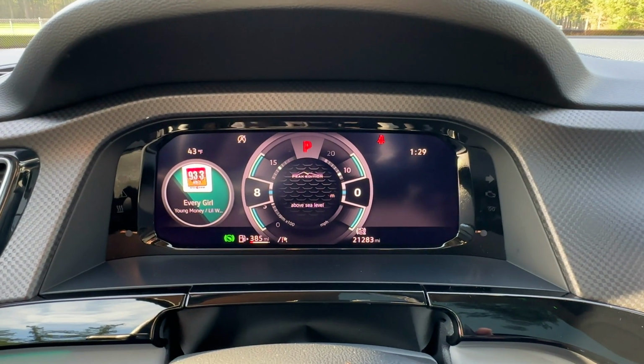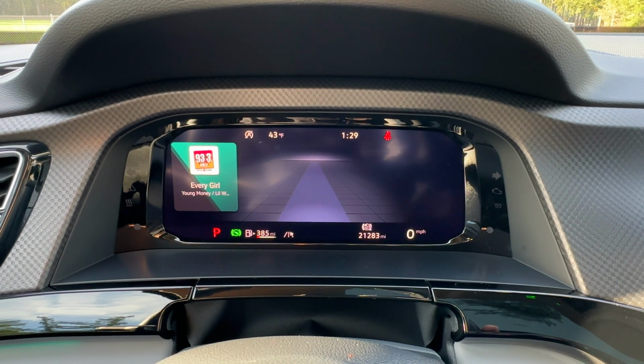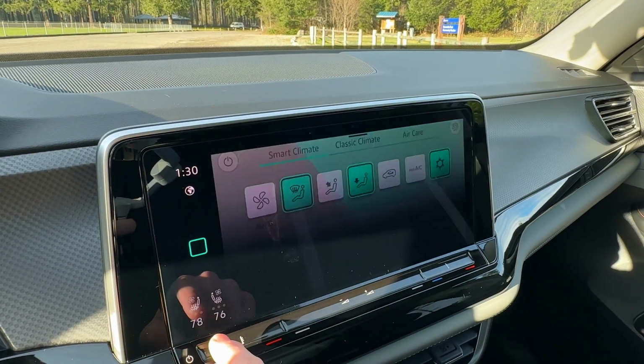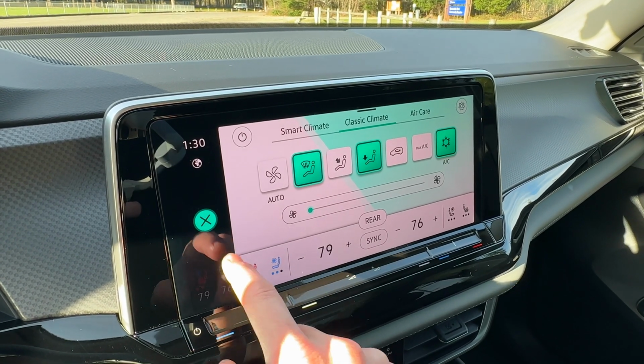As is more standard nowadays, the Atlas comes with a 10.25-inch digital gauge cluster that you can customize to show a variety of gauge layouts and RGB colors. The Atlas also comes with a large 12-inch touchscreen with Apple CarPlay and Android Auto. You will use this screen to navigate the HVAC controls as well as the heated and ventilated seats.